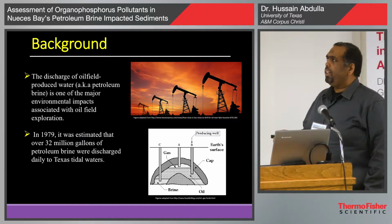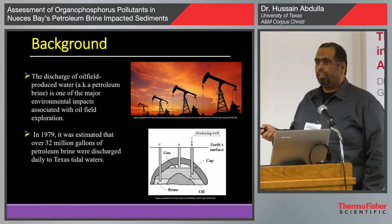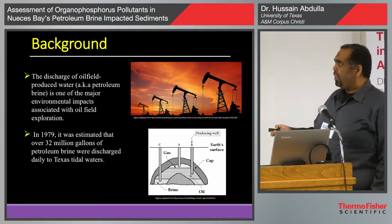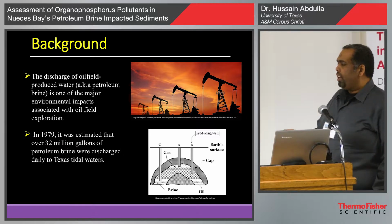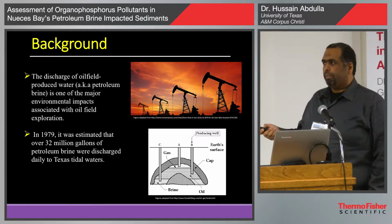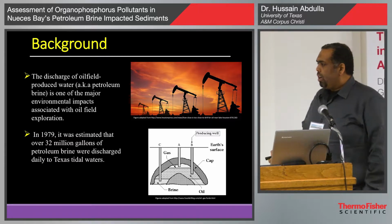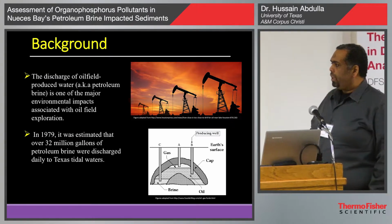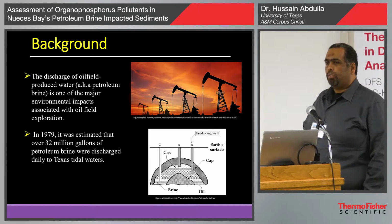As you know, Texas is one of the main producers of petroleum, and you can find these along the way almost everywhere. So from 1900 until now, there was a lot of petroleum exploration. When they drill the wells, you will have oil in the middle, gas in the top layer, and you have water. And this water is normally brine, and it has a lot of salt.